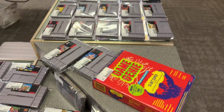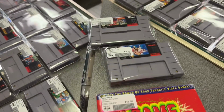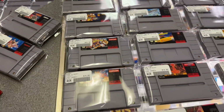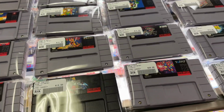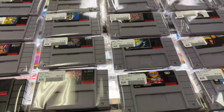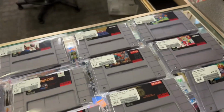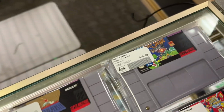And check it out, a Game Genie in the box for the Super Nintendo. And then more Super Nintendo. I told you, it's a Super Nintendo day. Don't worry, GameCube will get a day like this hopefully soon because we really need it. We also need a Dreamcast day like this as well. That would be super nice. Oh, that's for Jeremy. I know he wants that.